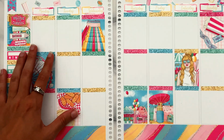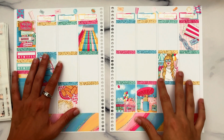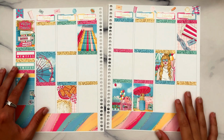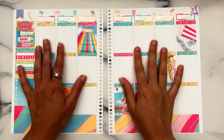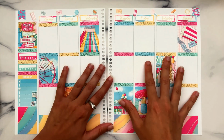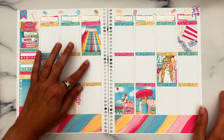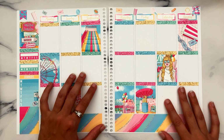Now here is the mock spread that I've put together using the Scribble Prints Co. Carnival set. I don't even know if it's called Carnival, but I would assume it probably is. I already have all of the stickers put down for the most part, so we're just going to add the foil, and then we're going to put some boxes over that so you can see what the underlays look like with boxes over them.